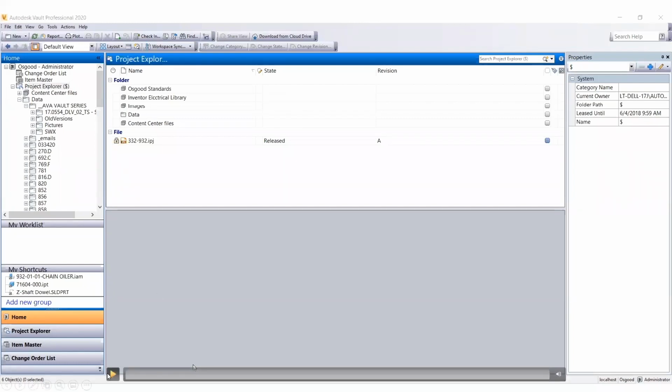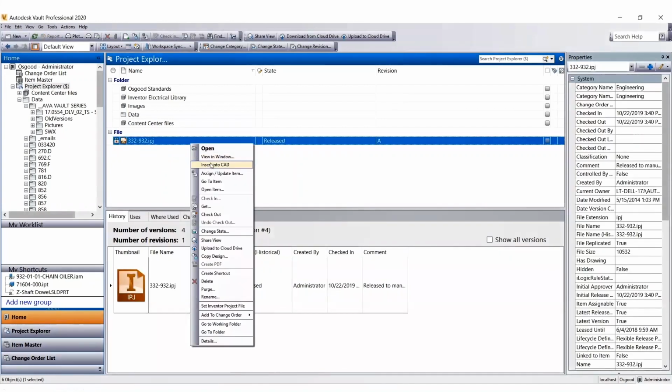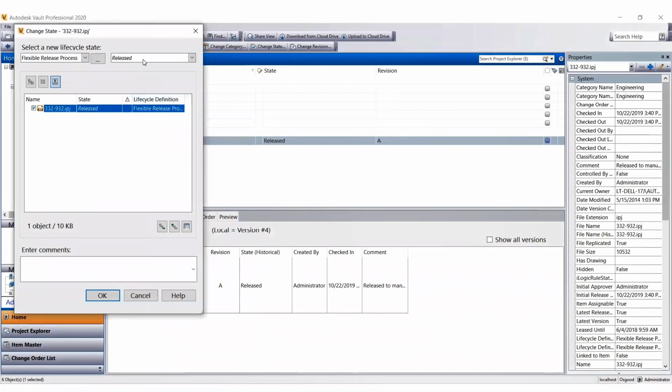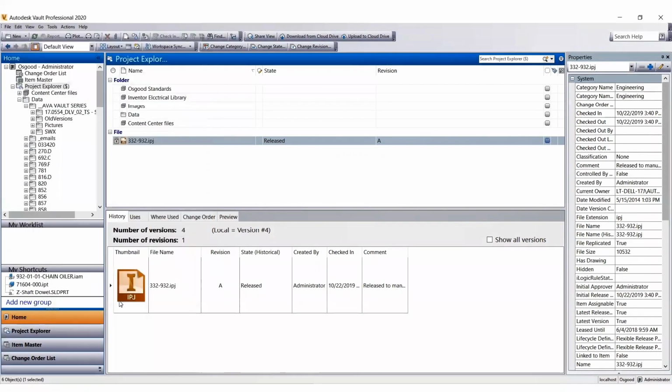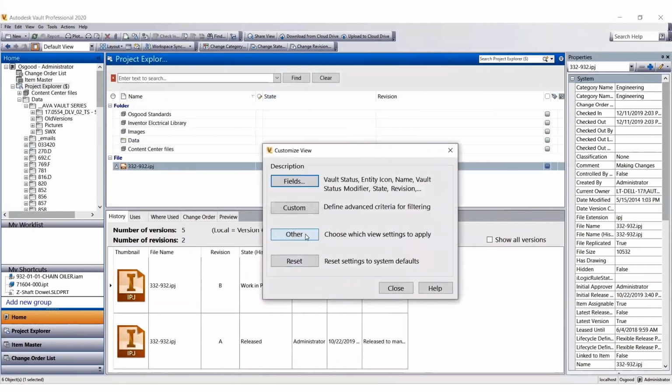But in this case, I need to make a global change to that project file. So what am I going to do? I can't edit this file because it's released. You can see the lock on the left-hand side. So the first thing I'm going to do is insert this to CAD. Just kidding. I don't know why I hovered over that for so long. But what I'm going to do is change the state from released to work in progress, right? Maybe I want to change the template location or the design data location on the project file to reference somewhere else on the network. So I'm going to go ahead and open that up.